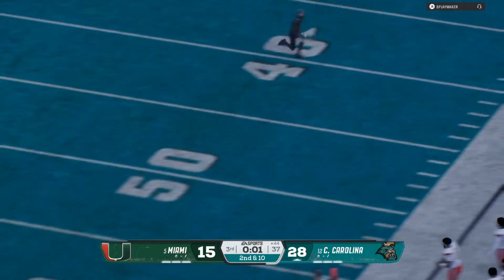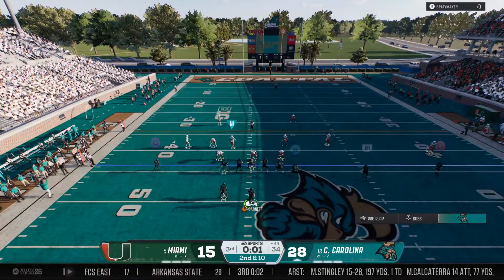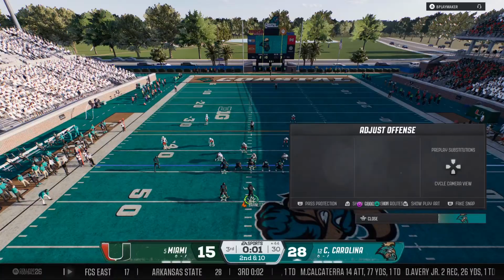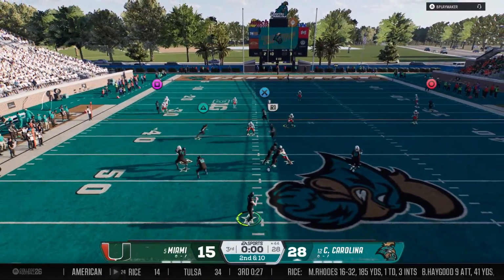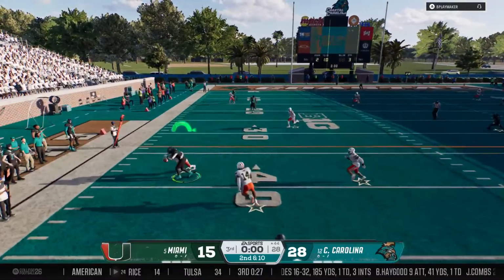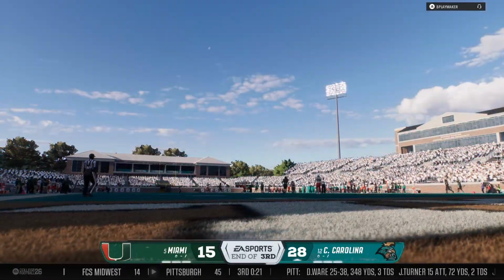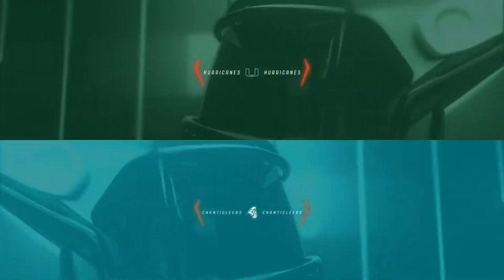And it's incomplete on the throwaway. Didn't find anybody open. Brings up a second down now. This should be the last play of the quarter. Making adjustments now to what the defense is showing. The pass is incomplete on the final play of the third quarter. Final quarter coming up. And so it's Coastal Carolina with the lead here, Kirk.